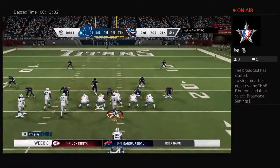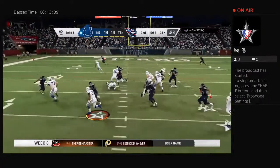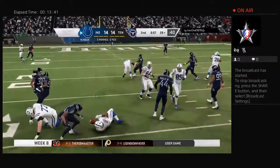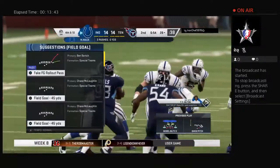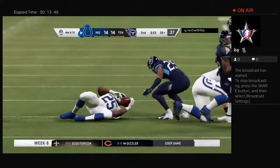In need of a conversion on 3rd down. They had the big play to start the drive, not much since. On 3rd down, a run by Mack, and he'll lose yardage here, going down back at the 28. A 5-yard loss there is going to bring up 4th down.